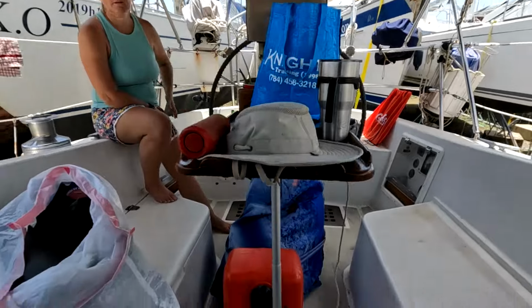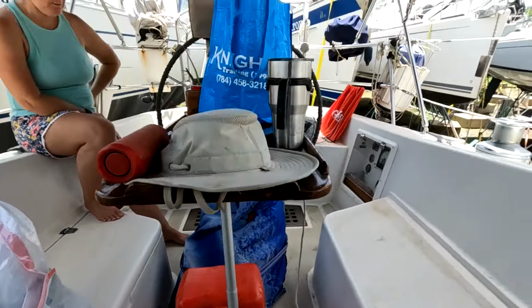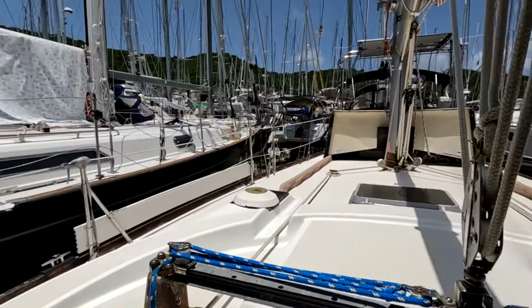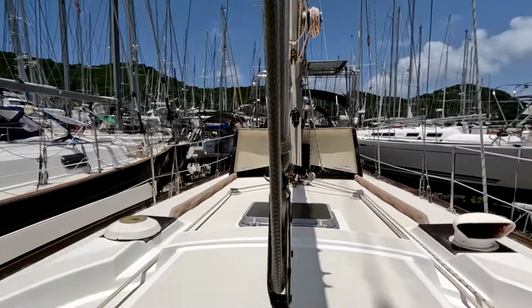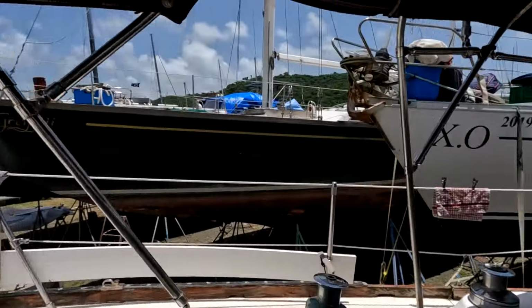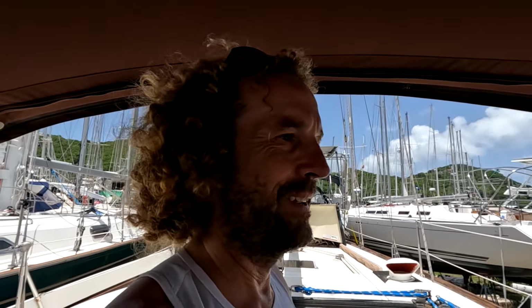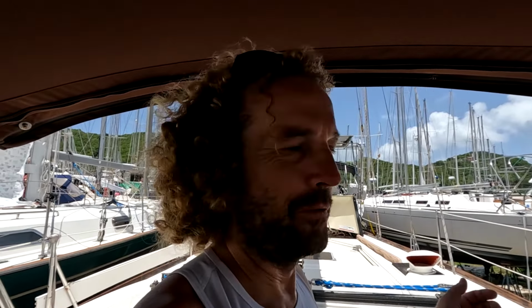Okay, got our gas cans down here. Yeah. Put our sunscreen all over the hull of the boat. Okay. Very nice. That's a wrap. Take tomorrow off, do a few little things, then fly out the next day.